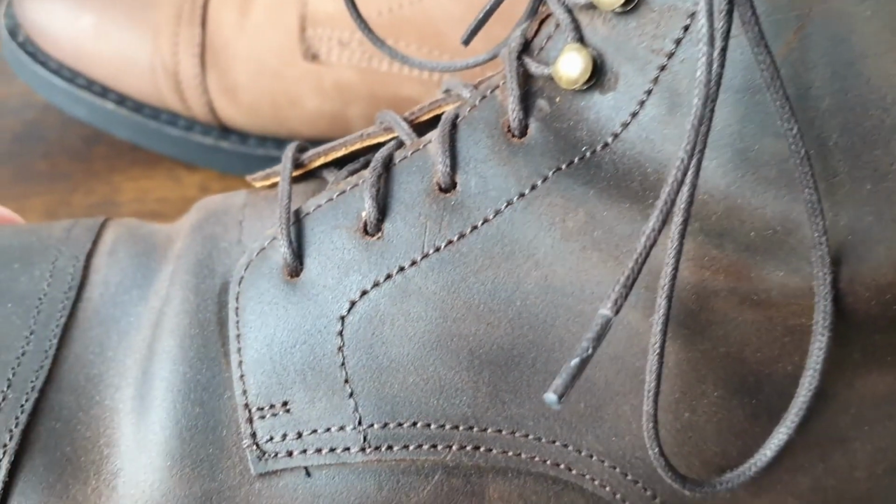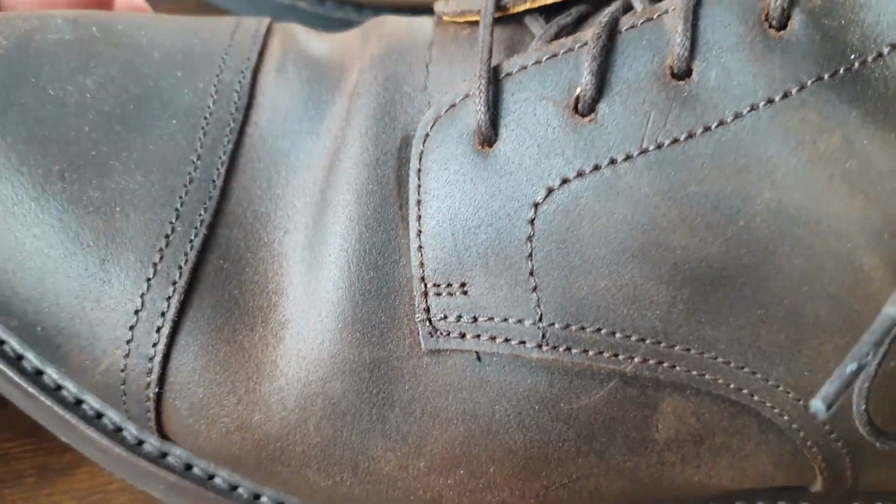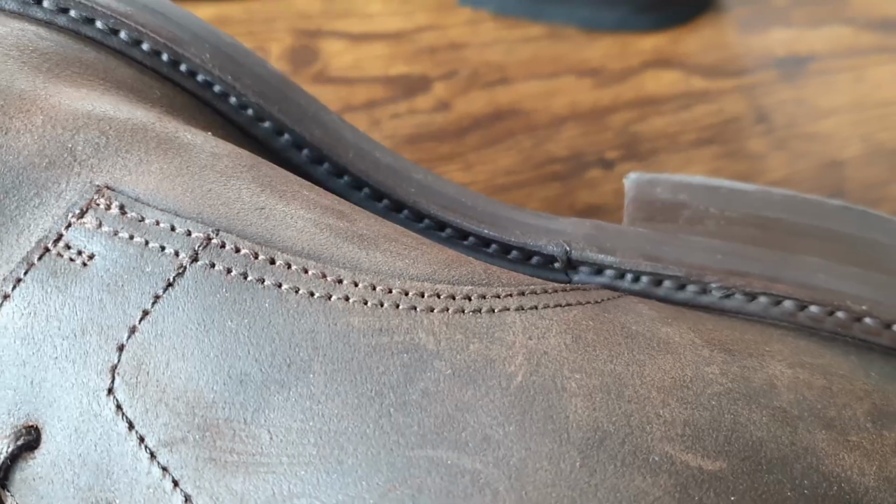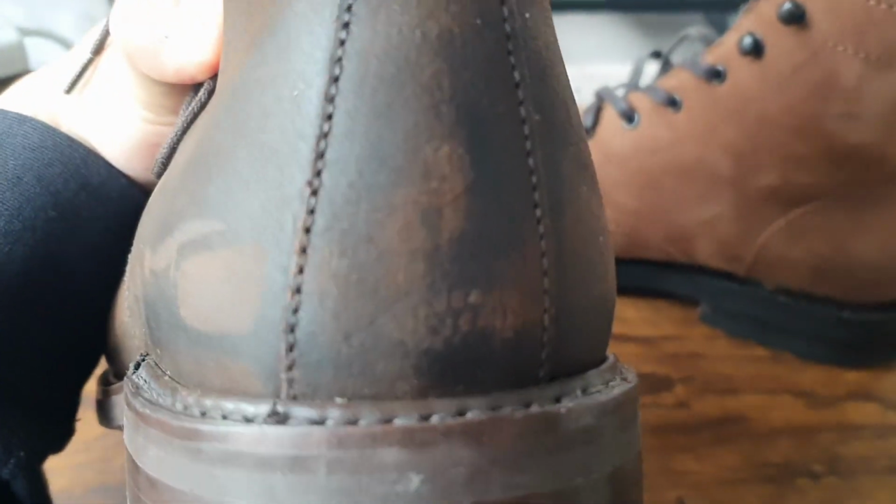They are single stitched, and the stress areas like the vamp and the cap toe are double stitched. On the other hand, Thursday boots have more stitching going on. The neck and the eyelet are single stitched. However, the heel counters are double stitched, but the vamp and the cap toe are triple stitched, which is their stress area, I would say.